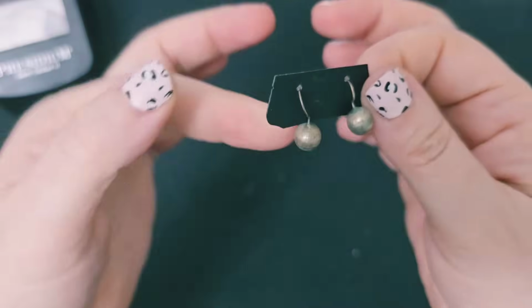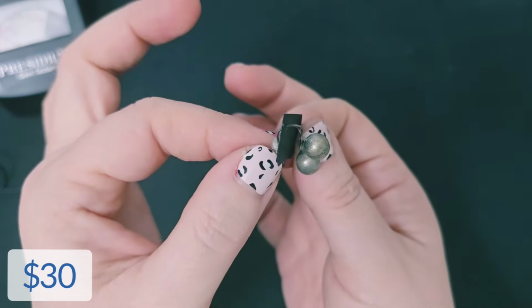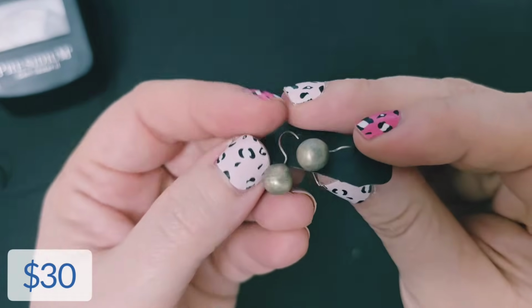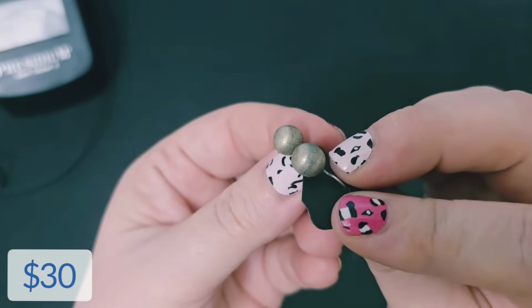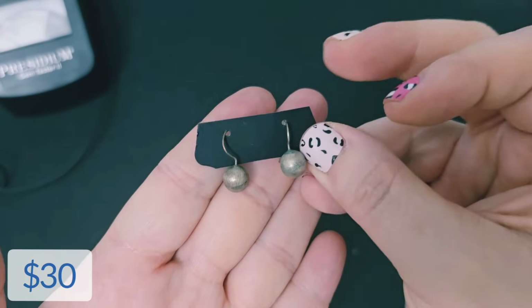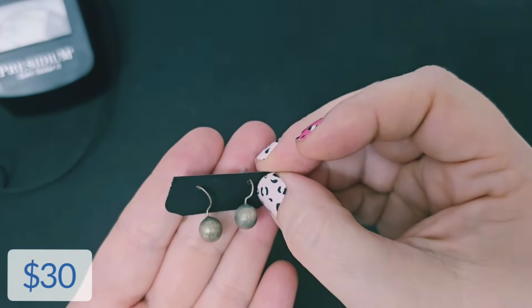Okay, then we have two potentially native pairs. These, I'm pretty sure, are like a Navajo pearl. These are all sterling, okay? This is one I'm going to have to research and have a price on the screen. You can see the metal work on that. Absolutely gorgeous dangle. I was like dying when I found these. So very excited. I will have a price on the screen for those.